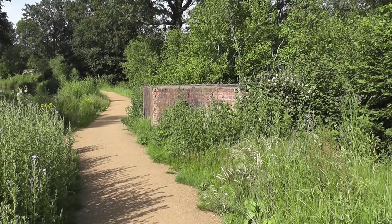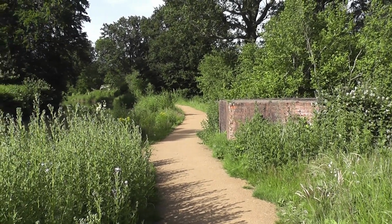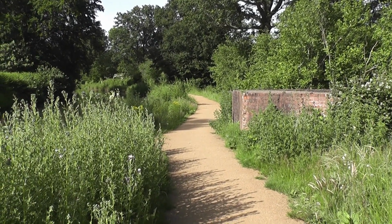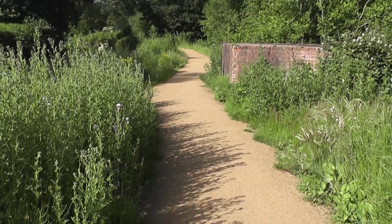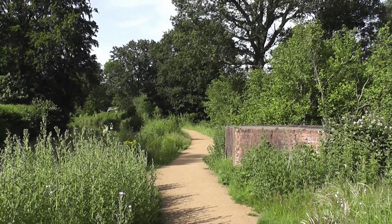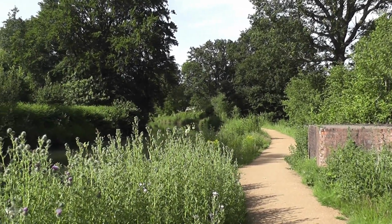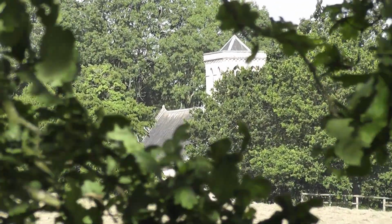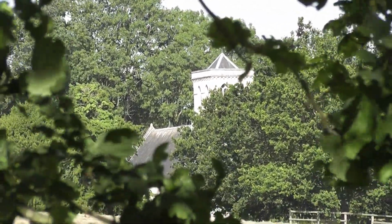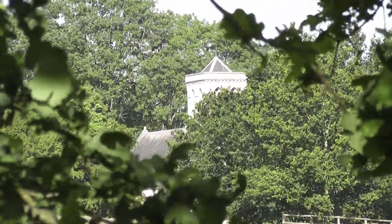Another reminder of times past here. Towpath's been renovated here. I wonder if this was a section that they lost a couple of years ago. Burst, apparently. Just make out the tower of Dogmersfield Park, All Saints Church there.